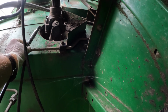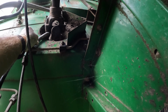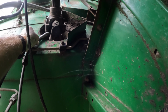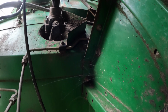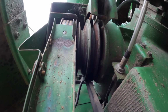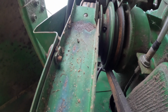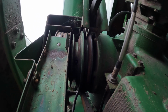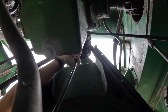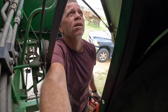Let's see if I can get up in here. There we go. And I've got one on the other end of that drive shaft in the grain tank. That one's not so bad. And now up here in this pulley, there's another one right there. Come on around and stay right there. All right, those are probably the worst ones as far as trying to climb up and get to them.